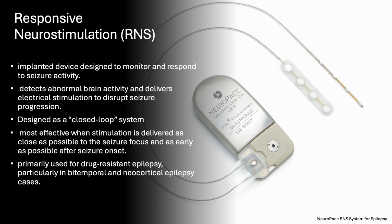So we've identified a patient whose next step of care is RNS implantation. So now let's talk about what exactly this device is going to do for her. In general, RNS detects abnormal brain activity and delivers stimulation to disrupt seizure progression.